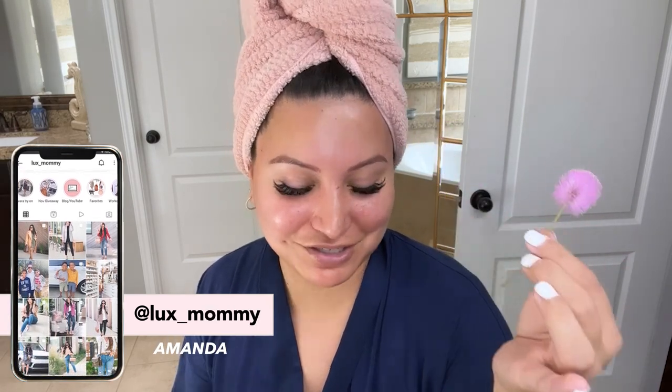I seriously have the sweetest boys ever. Every single time Matthew goes and checks the mail, he brings me back a flower. This is today's flower, and he's just so sweet. My boys are seriously so thoughtful. I feel honestly so blessed.